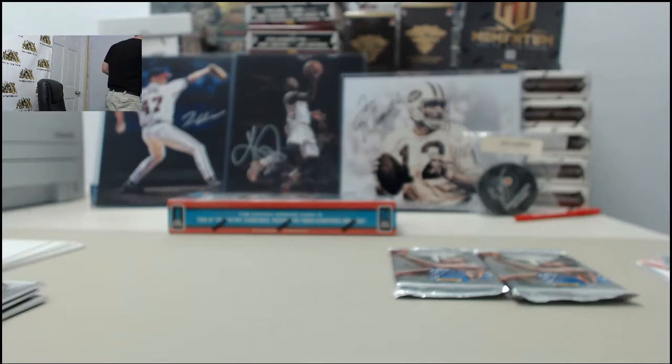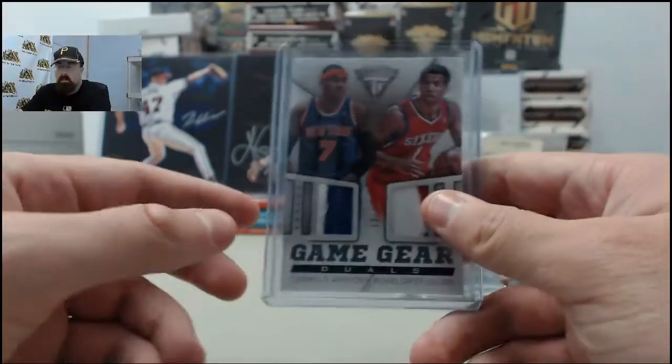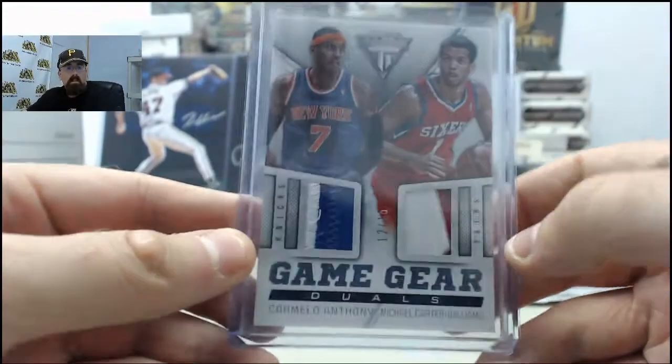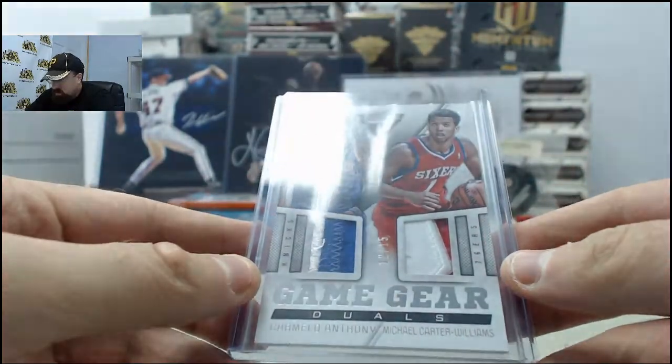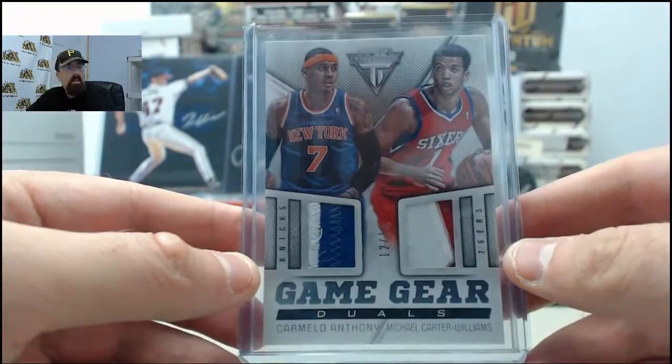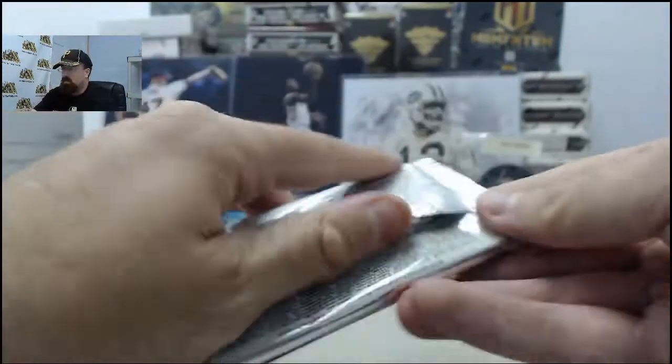Very cool hit right there. That is awesome. Nice dual patch, 12 of 15, Carmelo Anthony and Michael Carter-Williams. Two packs to go yet.